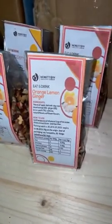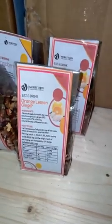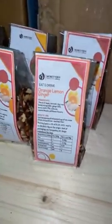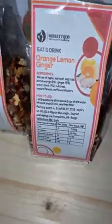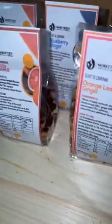This is orange, lemon, and ginger. It got to my notice that a lot of people don't like to collect this when distributors offer it to them, especially distributors who know that you have fibroid. They might have offered you this, and you're like, I don't want it. Now, you should want it. Why? Because this orange inside here is the same blood orange you have here.